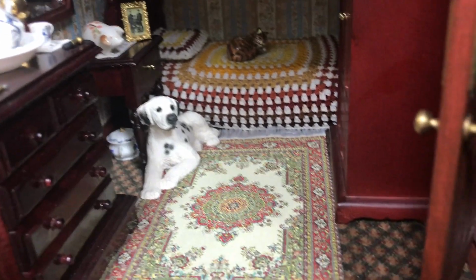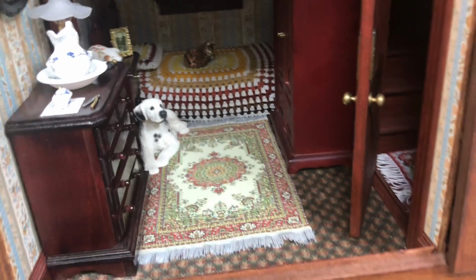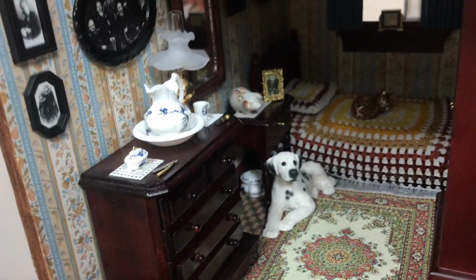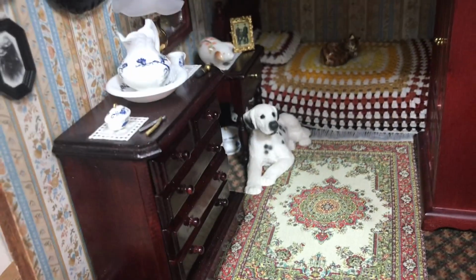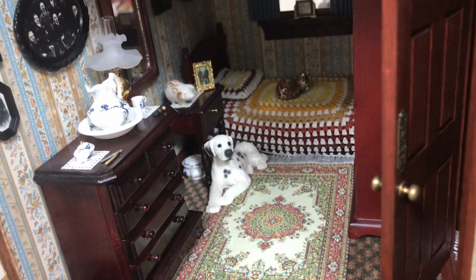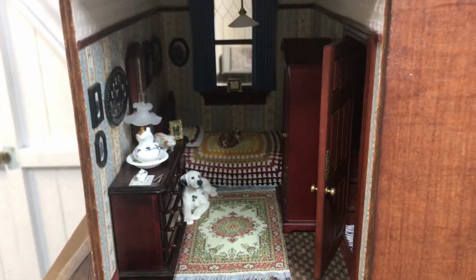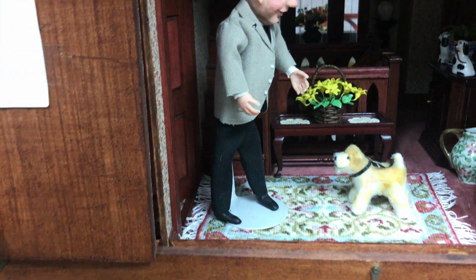And I need to stitch a rug for this room again. There's even bars of chocolate, miniature chocolate in the drawer. It's amazing. The detail in this house is brilliant. Absolutely love it. So that's that bedroom, and then we go into the other hallway.